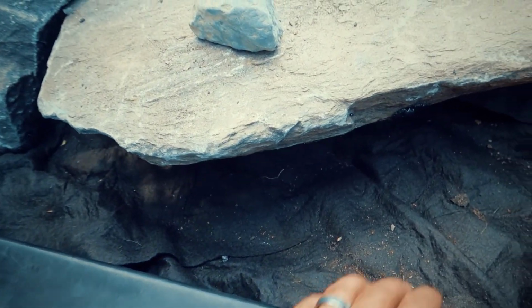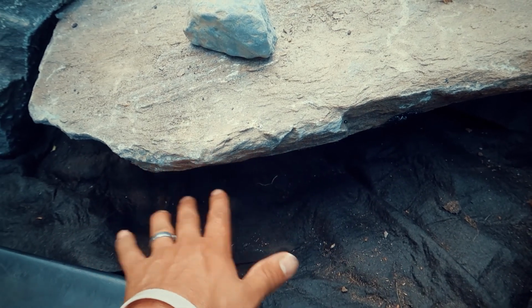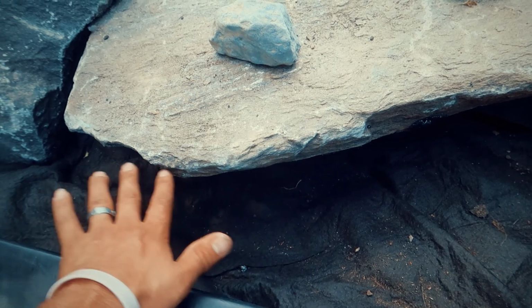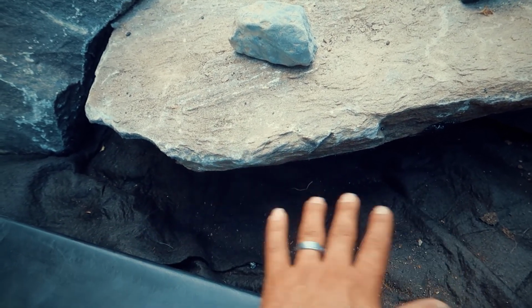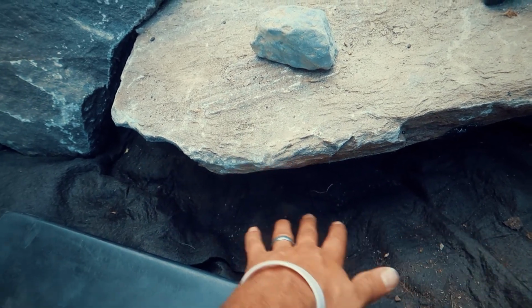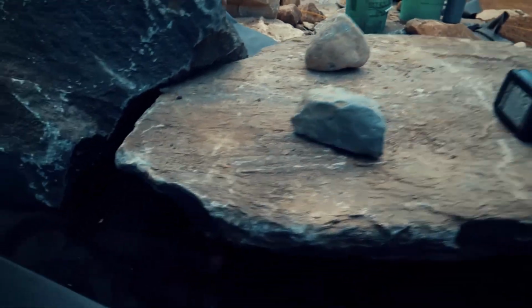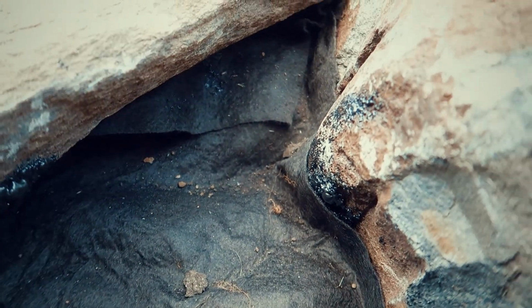So putting this fabric on top of the foam really helps it expand tightly underneath there, and then we're going to make a nice little gravel catch area here. But I think we'll do a little bit more foam, gravel, and then fabric on top of that again, just to really make sure we get the water to go up over and not sneak down through any cracks there might be.